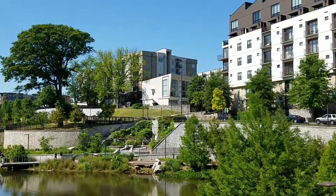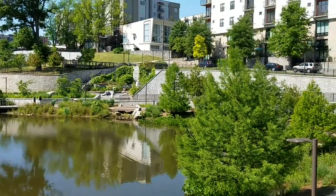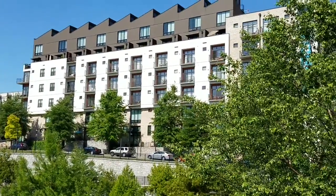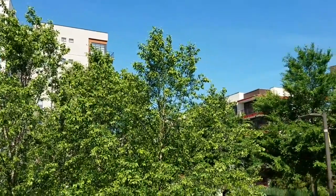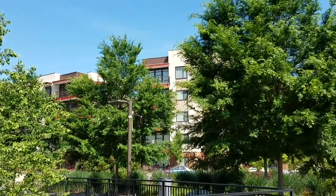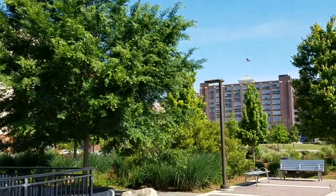And when you consider what was here before, which was this big parking lot that flooded all the time, they did a pretty darn good job. There are apartments that have been built all the way around here. This is the neighborhood of Old 4th Ward, and the name of this park is Historic 4th Ward Park. And there's a Historic 4th Ward Conservancy that helps maintain the park. But it's just a beautiful, beautiful place.